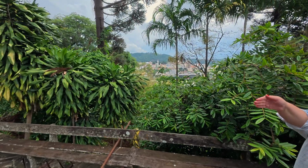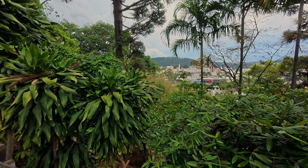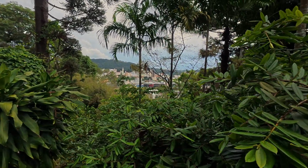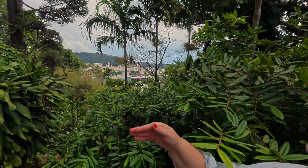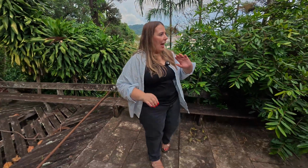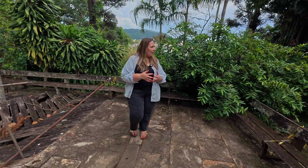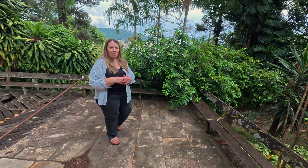And the cool thing about this property, why they have so much privacy, is it goes all the way down. So there's like nobody that can build or obstruct the view of this house. So it goes down, it goes further out that way, it goes out that way, and it just feels like it's never ending. I thought I just saw a monkey, but I think that was just my imagination.